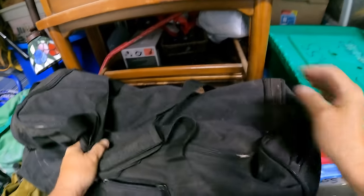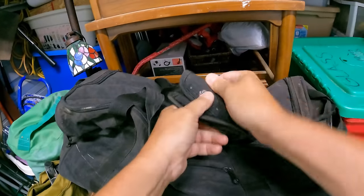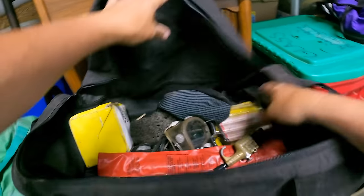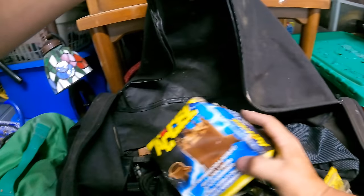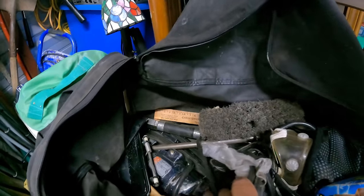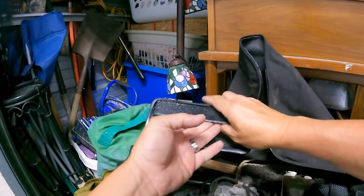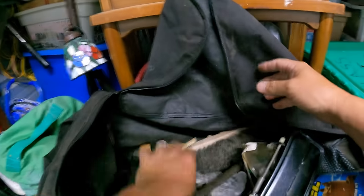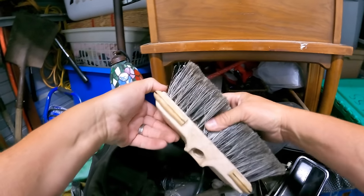This one's kind of heavy. Come on, tools. That's what it felt like, and that's what it is. All right. Looks pretty junky though. This is a door handle for a car. Old drill. Stuff's not gonna be easy to sell right here. It's pretty thrashed.